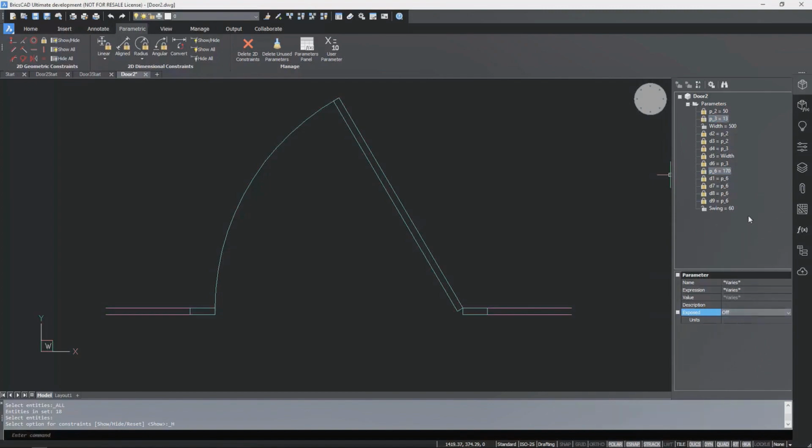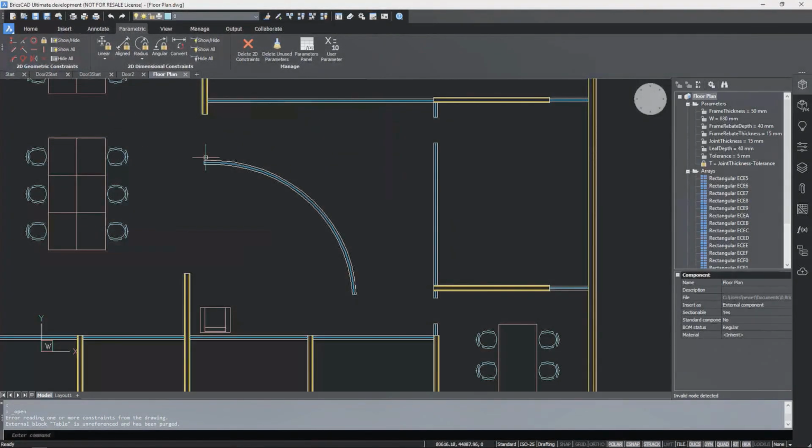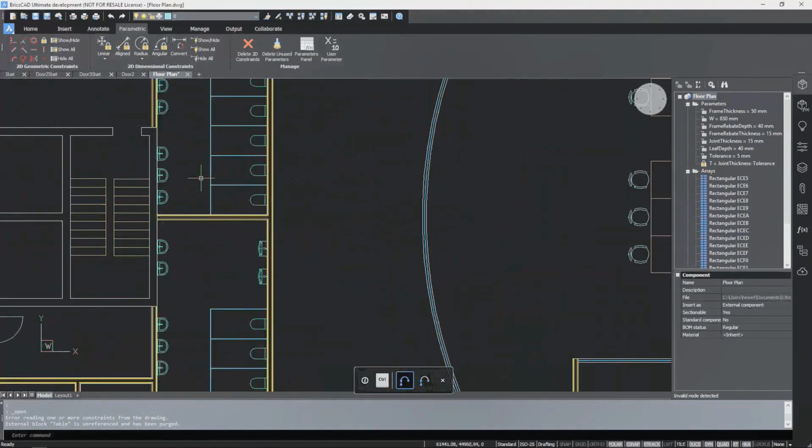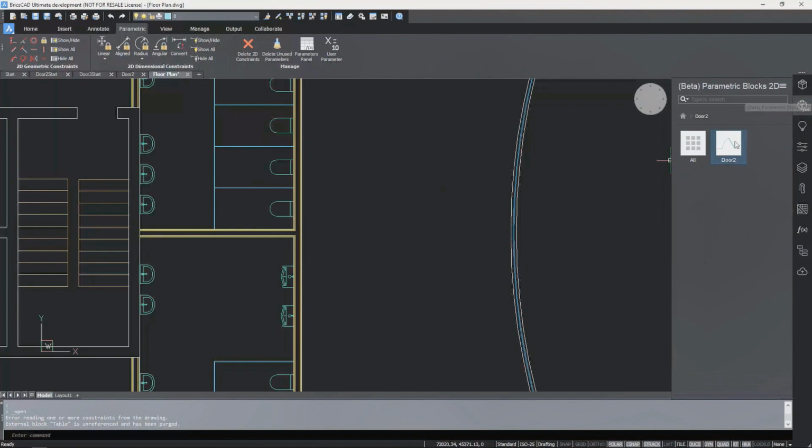Then once you've got your block set up just the way you want, which is easy again to see by animating it, you can go ahead and open up your drawing that you want to insert it in, and very easily from that parameters panel, you can drag that block over and insert it into your drawing. So looking over here, we see the block definition. Simply drag and drop it into the drawing.